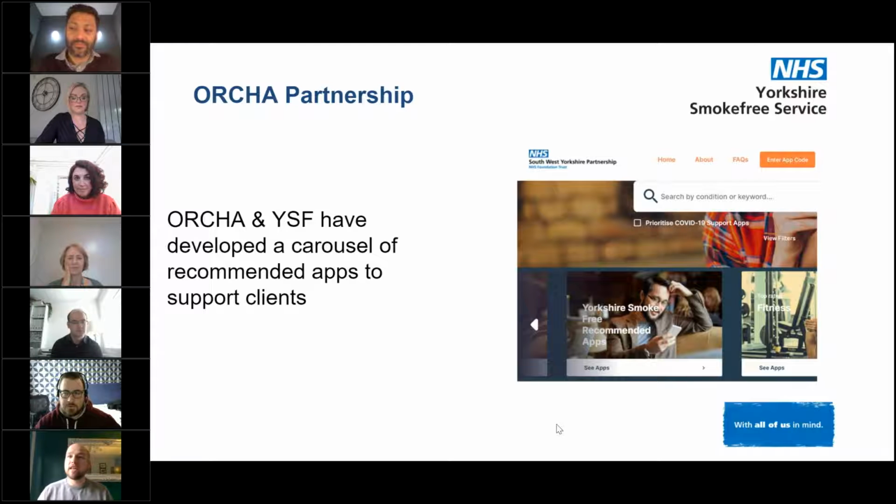So for us, the next step was to go back to Orca, and my contact at the time was Lisa Simmons, and I explained that for us to get this working, we need to come up with a cohort of apps that we had access to. And this is where we came together with what's now known as the Yorkshire Smoke-Free Carousel of Apps. And the image on the PowerPoint is our link from the main page of Orca. So when we're talking to clients as advisors, we use that link to get access to our carousel.